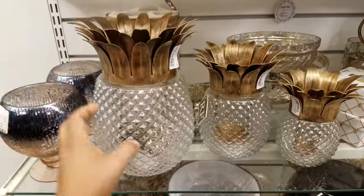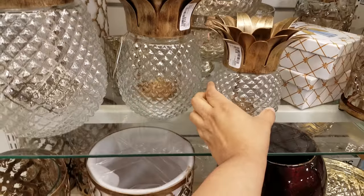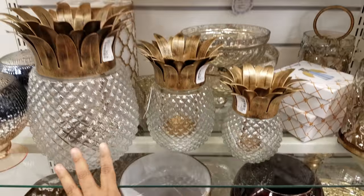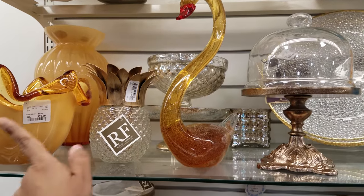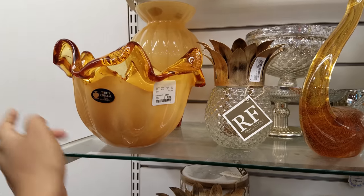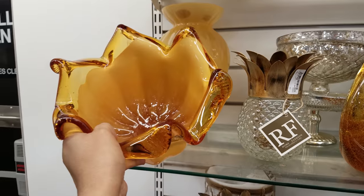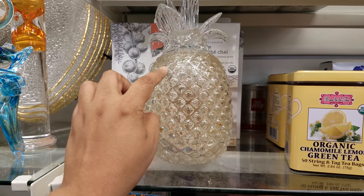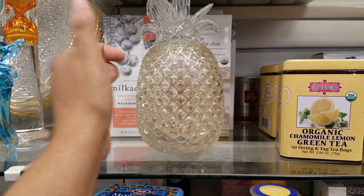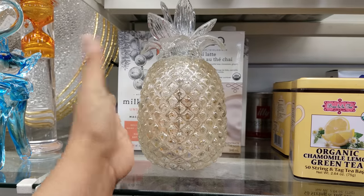Really neat. A lot of these pineapples, 30, 17, and the tiny one is gonna be 15. So different sizes. Oh, look at those swans. I swear I've seen these before here. And this is gonna be 17. White crystal made in Italy. Oh yeah, they do have this glitter pineapple. At Kohl's, they do have one that lights up. This one doesn't, it's solid. And it's gonna be 15 here.